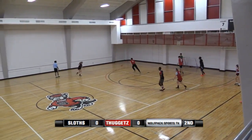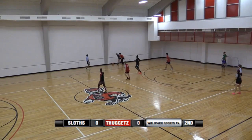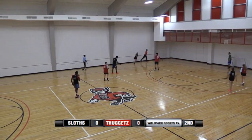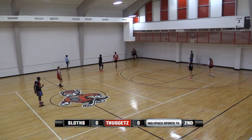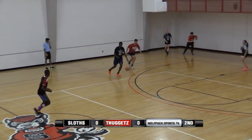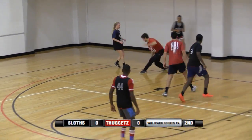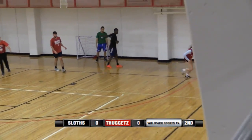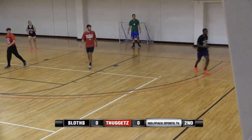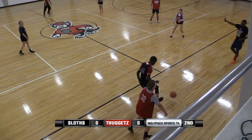That shot goes wide off the wall. Be taken by the Sloth. She's heavily guarded. Back heel down into the corner. But a Thuggetz defender beats her to it. The clearance taken away by the Sloths. Cut back. They're getting in close. The centering pass, and it's just out of the reach of a Sloth forward. Another good chance for the Sloths to take the lead.